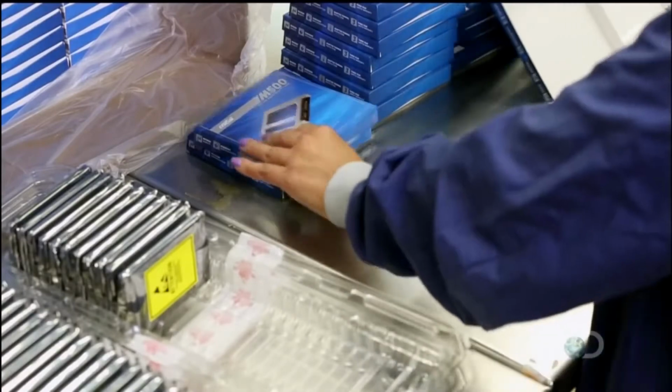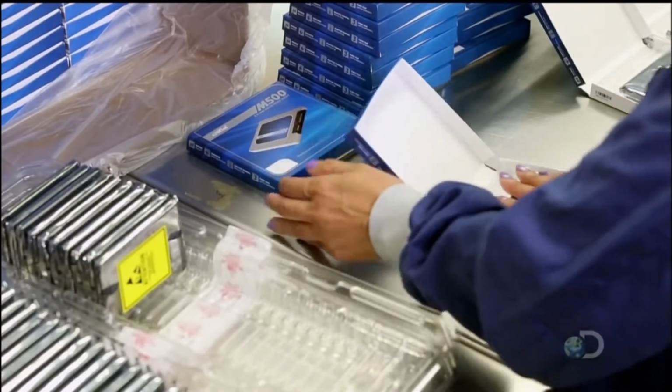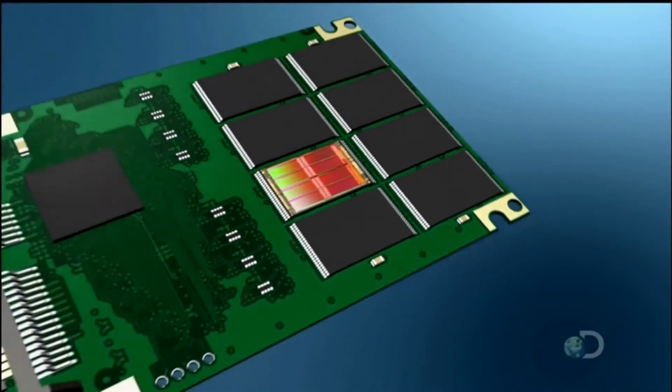Packaging is twofold. First, a foil shield to prevent static electricity from damaging the drive, then a carton, and finally, into a shipping box, headed for a destination somewhere around the world.